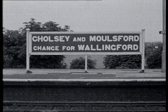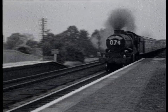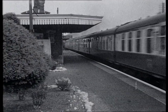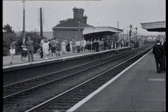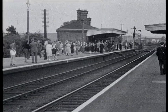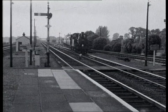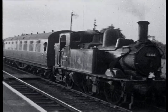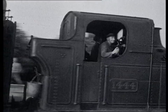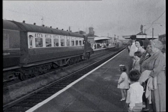The name board at Cholsey and Moulsford was so big it needed a middle support. A Castle runs through with an express as the crowds await the last passenger train, or so they thought. These scenes show how much everything has changed, from the happy atmosphere even when a line closed, to the actual railway equipment in use, which had changed very little since the turn of the century. Perhaps herein lies the very failure of railways: the cost of modernization of such a huge infrastructure, even on a minor branch like this, could never be justified.